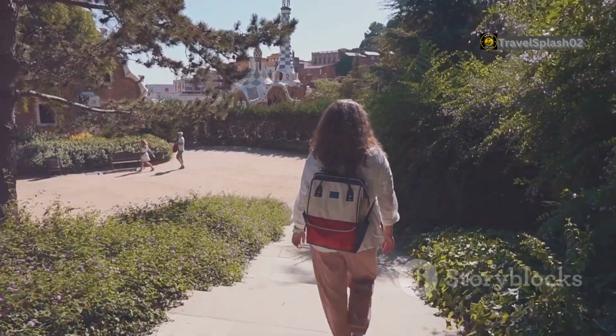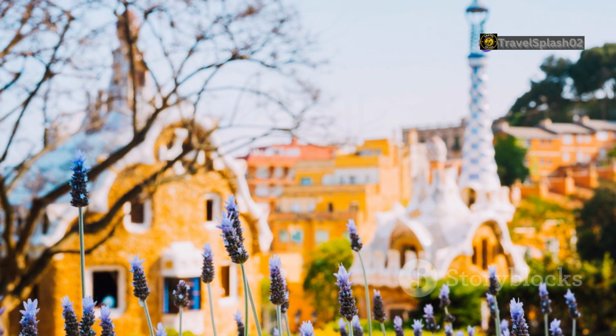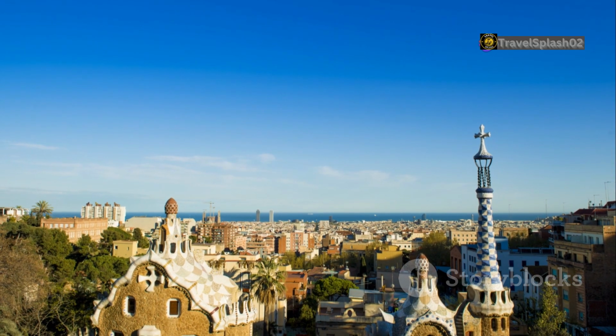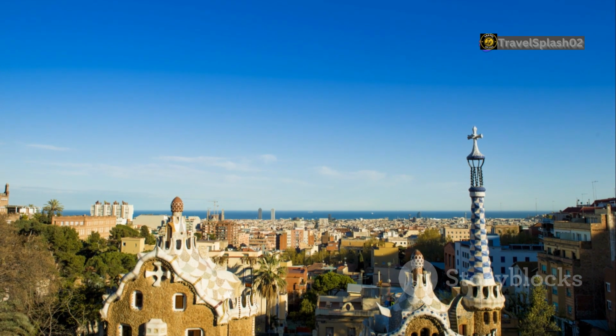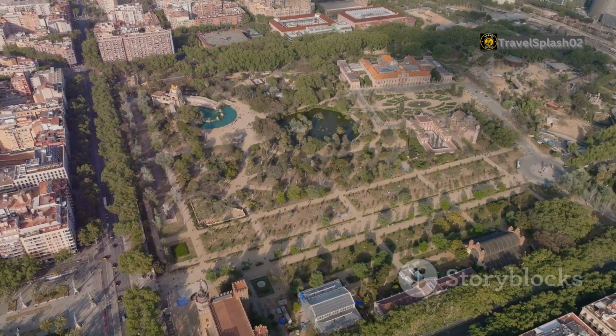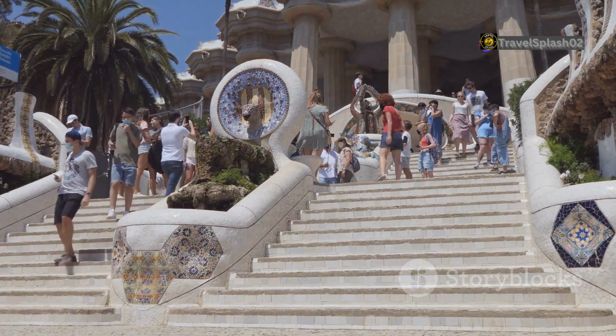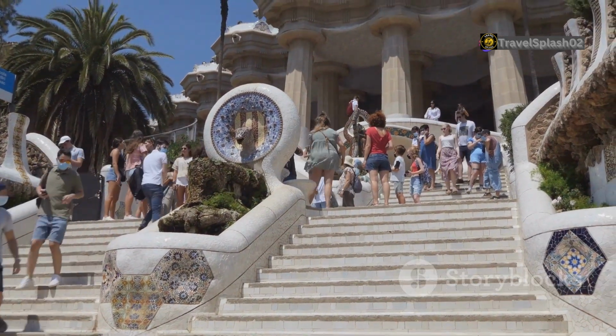to 5:30 p.m. Park Güell is located on Carmel Hill, Barcelona, and has three main entrances: Carrer de l'Erard, Carretera del Carmel, and Sant Josep de la Muntanya. Carrer de l'Erard is the main entrance and is easily accessible by bus and metro. However, reaching the monumental zone from here requires walking up steps and some climbing.